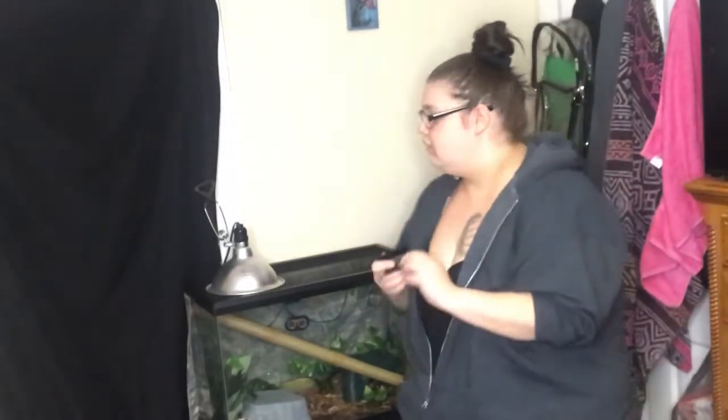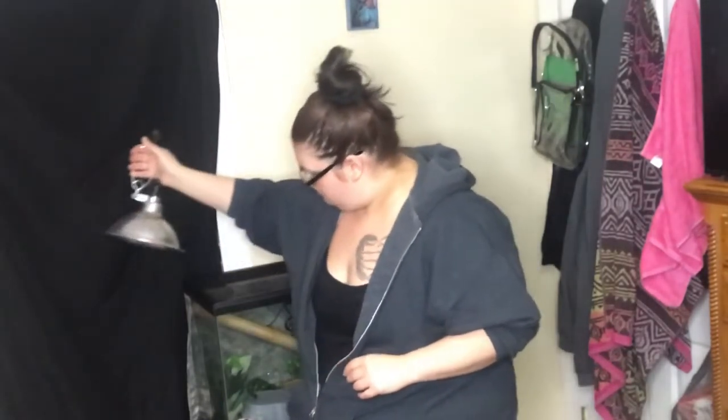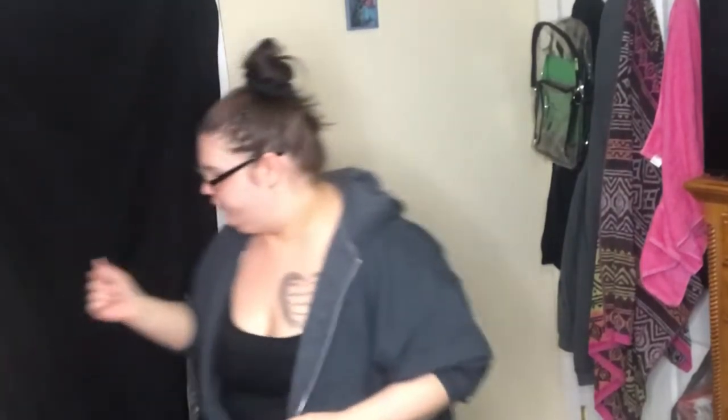I will go get him out of the tank and I will bring him to the lights. Okay, so you guys can kind of sort of see. I do have locks on here, just so my kid can't get in it. Okay, so I'm just gonna take you over there so you can see the setup before I mess it up, because odds are he ain't gonna want to come out of the hide.